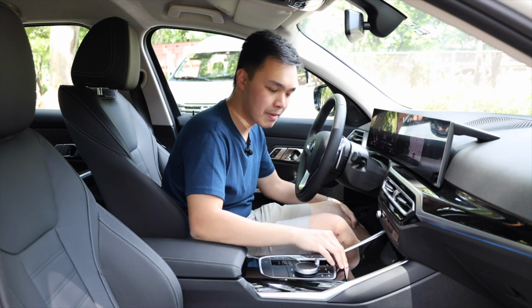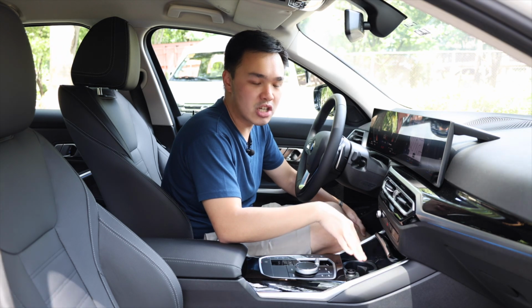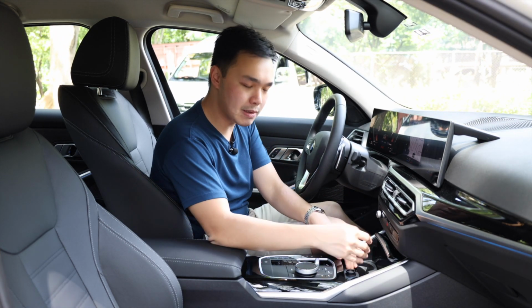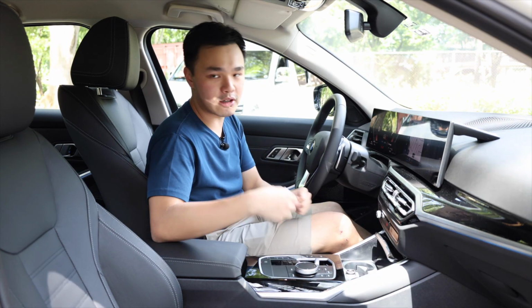Now, as you open this one up too, you're gonna see that it looks like it has a wireless charging pad, but it doesn't. That's just a place to put your phone. You also get a USB port right here. You even have 2 cup holders, and then we move on to your shifter.